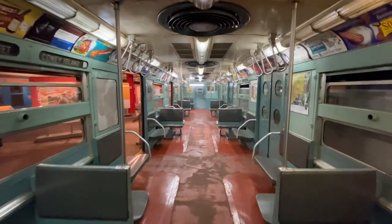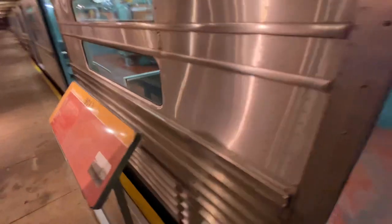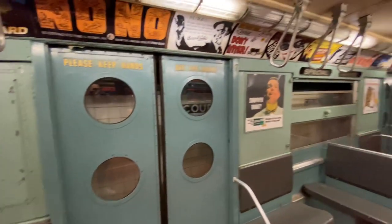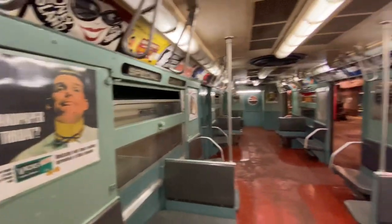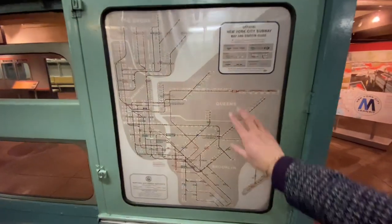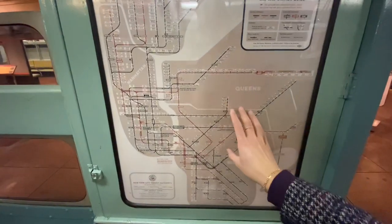So these ones, to me, are really interesting. This one, to me, looks like a submarine, like going underwater. I love this. This is the R11 prototype R34 car, 1949. I love the look of this one. This one's cool. 1940s advertisements. Wow, so cool. And here we have the subway map. This is when the subway maps tried to be a little bit easier to read, so they went very minimalistic.